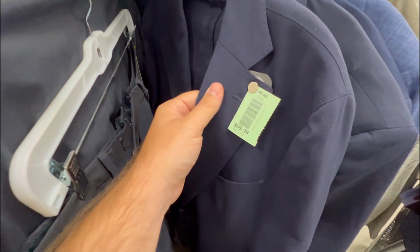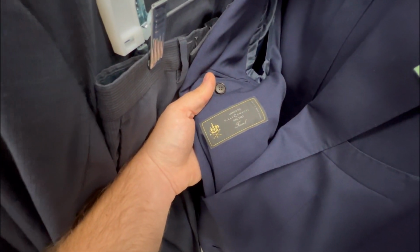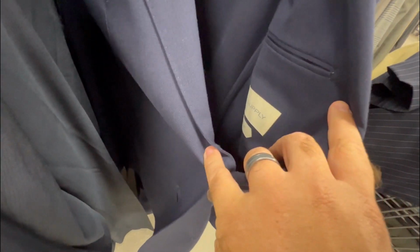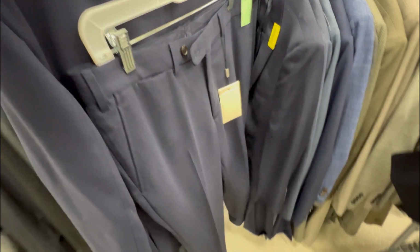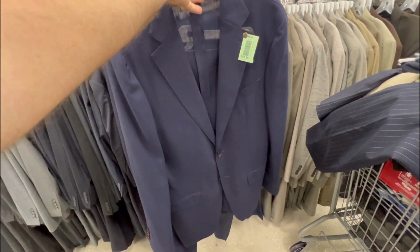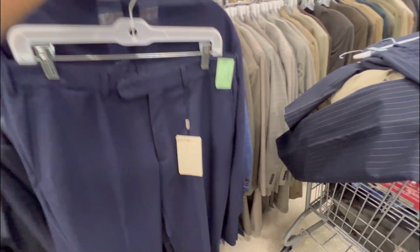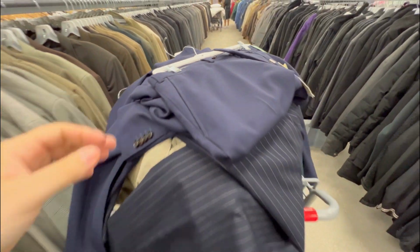Just a few suits down from that for $45, I picked up this men's Suit Supply jacket and pant set. But what I didn't expect is when I pick this up and turn it around, as you can see, these are brand new with the tags. Now, as you can see, I got a little excited. Comps are all over the place, but I expect to get a little over $200 for the set.